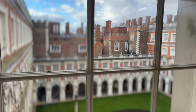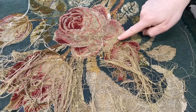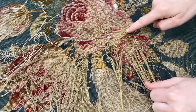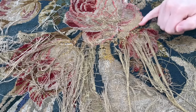There's splits in the canvas here. Oh yes, so this is called canvas weave. So you're reweaving back. Can you see where it's broken and in some parts it's missing? You're basically putting back in, reweaving the warp and the weft thread. So this is the linen thread that we're using. We put the grid work back in. And then a bit like a jigsaw, using what's around, we piece back in the embroidery over the top.